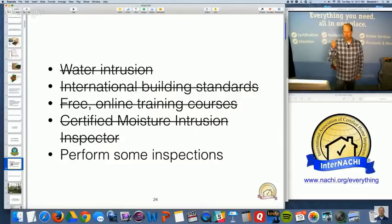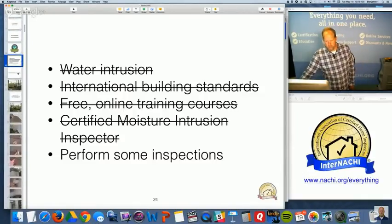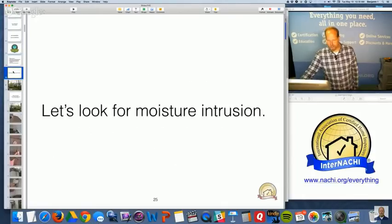All right, so we're pounding out the list. One, we talked about water intrusion, what it is, what it isn't, how to control it. We looked at international building standards, free and online from IRC. Thank you, IRC. Free online training courses from InterNACHI. Thank you, InterNACHI. Become a certified moisture intrusion inspector. Now let's perform some inspections. The fun stuff, right? Let's look for some moisture intrusion.